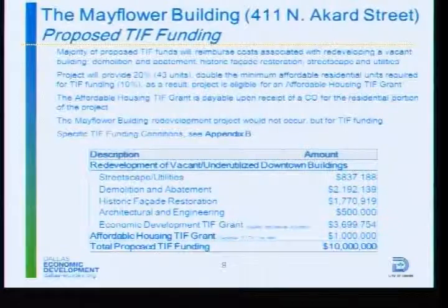Most of that is going to be for demo and abatement, restoration of the historic facade, and some streetscape and utilities. There's also $1 million from an affordable housing budget that we had, and the reason that we're recommending this is that they're putting in an additional 10% of affordable housing. The minimum in the downtown is 10, and they're going to put 20% in.